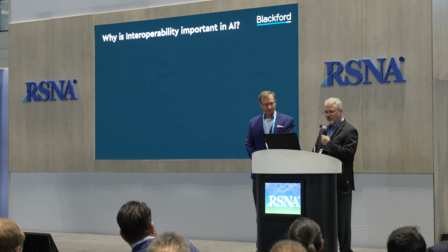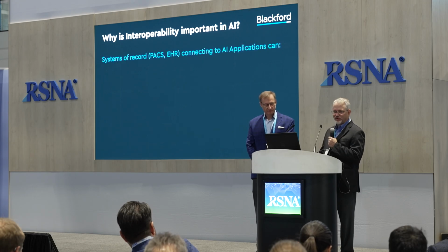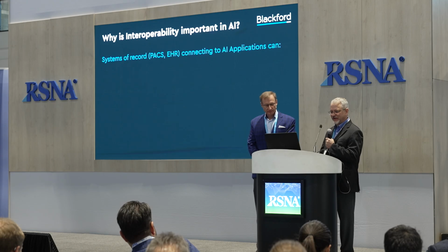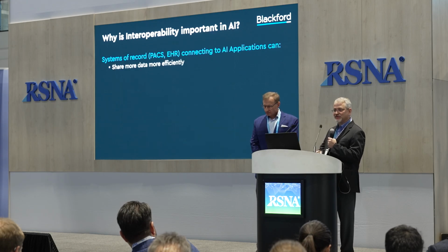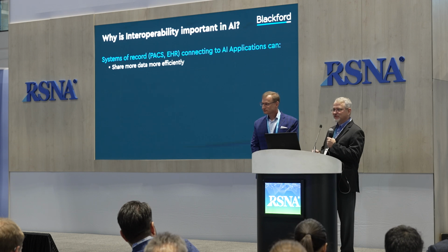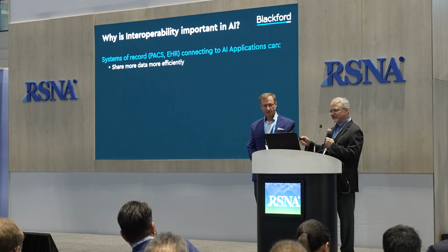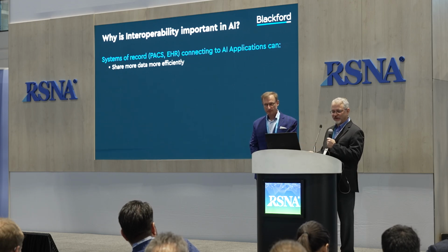So there's a number of reasons why interoperability is important in AI, right? And we talked about a couple of those things. We know that adding value through systems of record, such as the PACS systems and EHR systems, can make it easier to share data with the AI module more effectively and efficiently. So what we hear oftentimes is folks saying, we need to connect, as Drew mentioned, one to many. Different algorithms to different systems, integrate and track all those things. So being able to share data more effectively is really important.